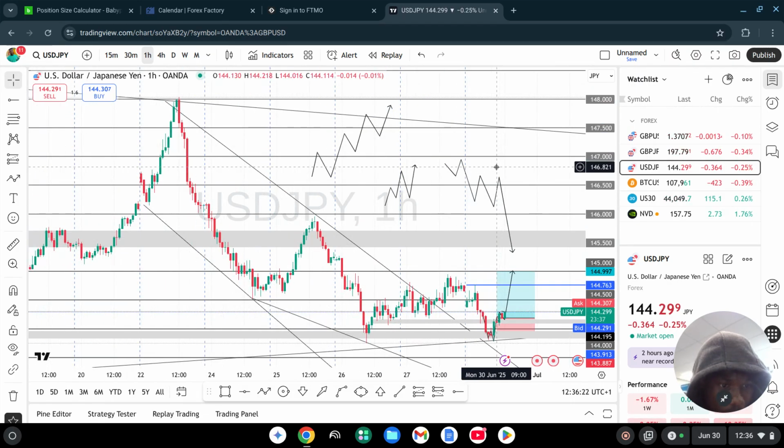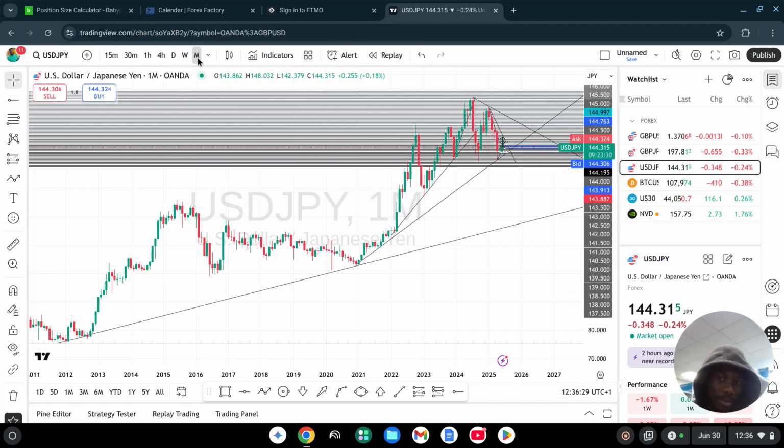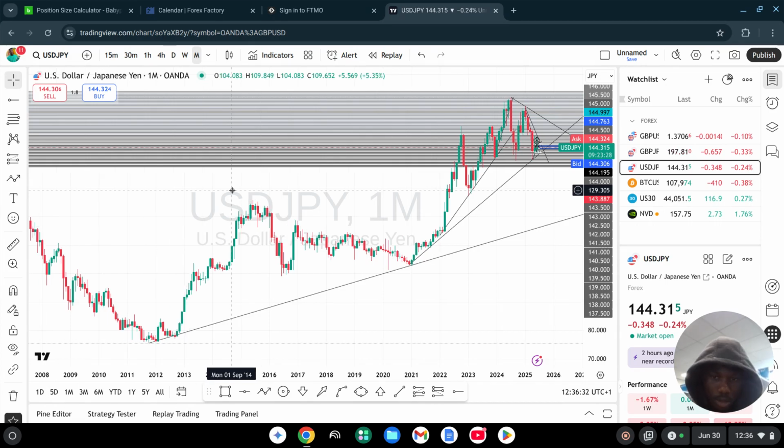Okay, so then let me explain again what made me take this trade. Listen attentively. If you go to the monthly time frame, you can see the market is on a bullish run. The market is on a bullish run.